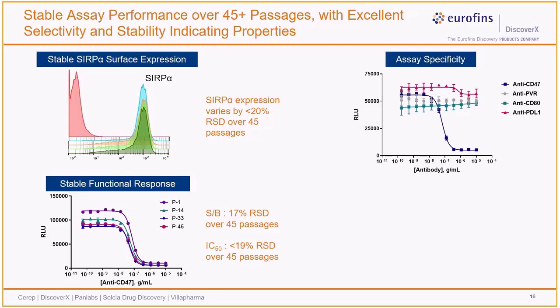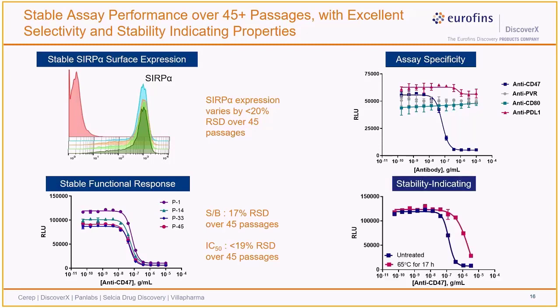Similar to our PD-1 assay, we see that we have excellent assay specificity. Again, here our anti-CD47 produces a very robust inhibitory response, whereas antibodies targeting unrelated checkpoint ligands have no activity in the assay.